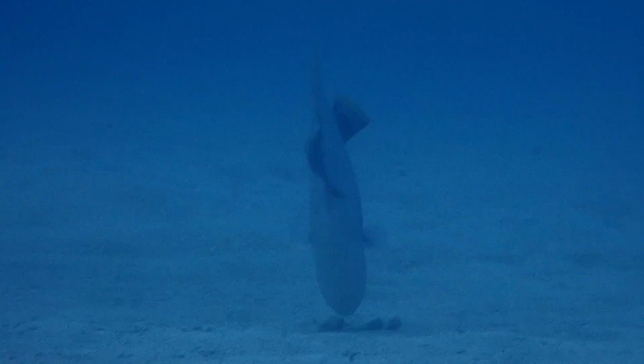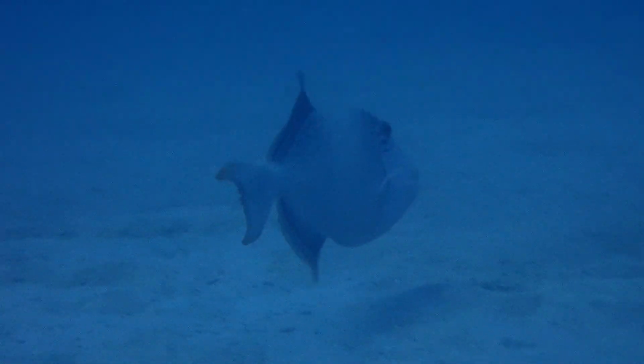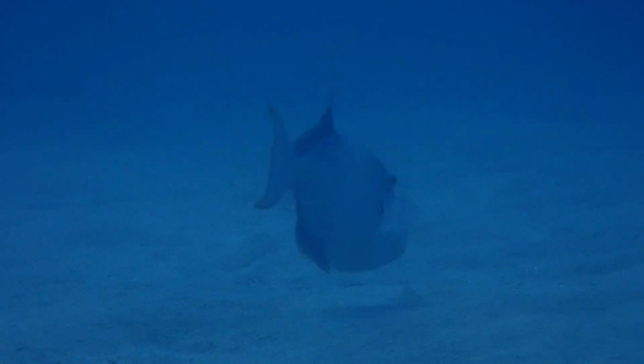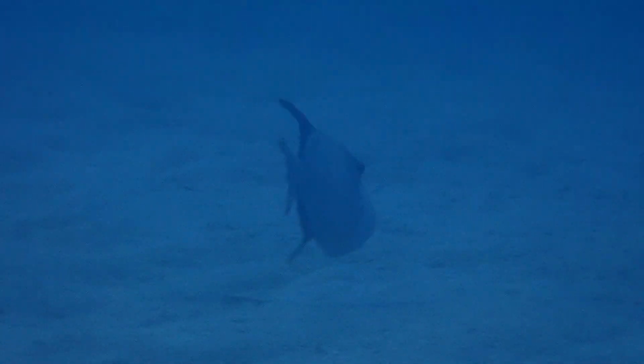Some triggerfish can be very territorial, and they will build nests and defend them. I think I've told you guys in the past about how one of my students was actually nipped by a triggerfish. Very funny story, actually. He came up laughing, no harm done whatsoever. He just got a little too close. But do not be afraid of triggerfish. That is not what I'm trying to teach at all.